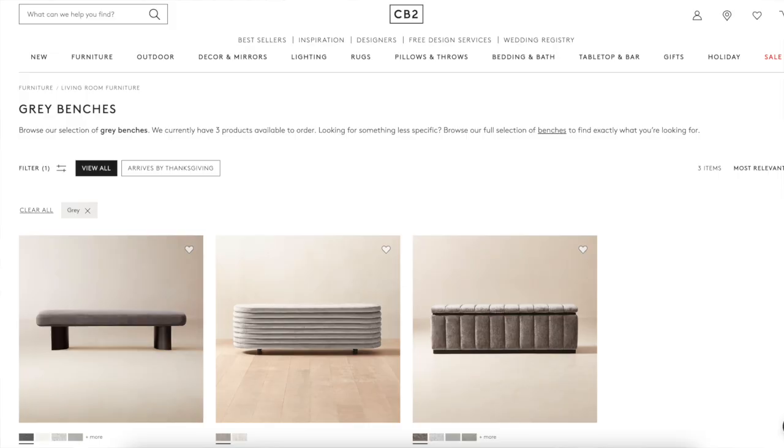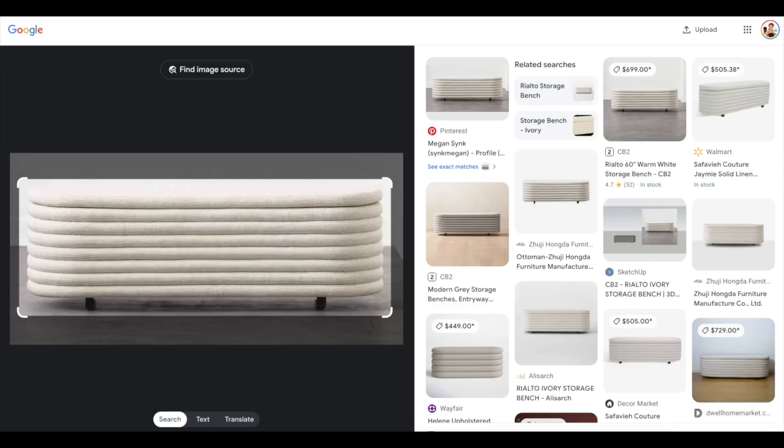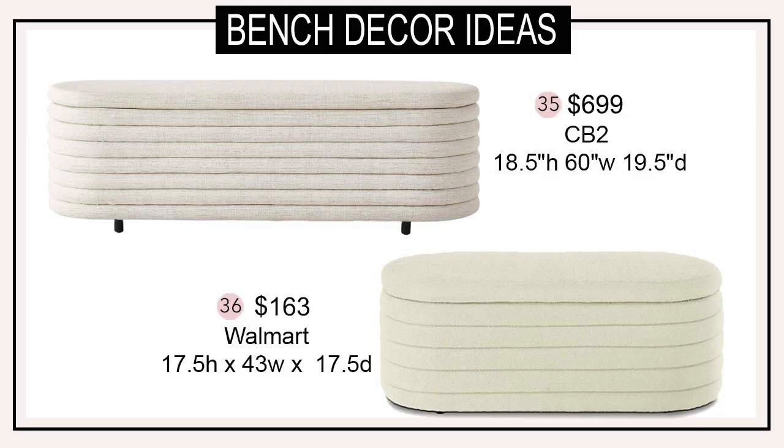Here are some design secrets to get a high-end look on a budget. First, stalk the expensive website to find the style that you like. Next, do a reverse image search to find a similar look for less. Most of the time, you'll find something almost identical that costs a fraction of the price.